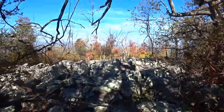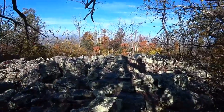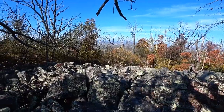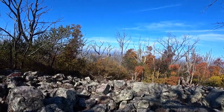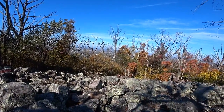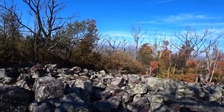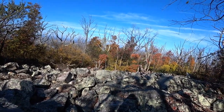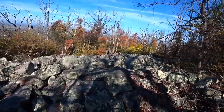So this is Buzzard Rocks, a little side trail off of the AT. Gut Hooks said it was a boulder field with a mostly overgrown view. And that would be correct. It's mostly overgrown. I don't see any buzzards though, so I wonder where that name came from. Well, anyway, there's Buzzard Rocks.